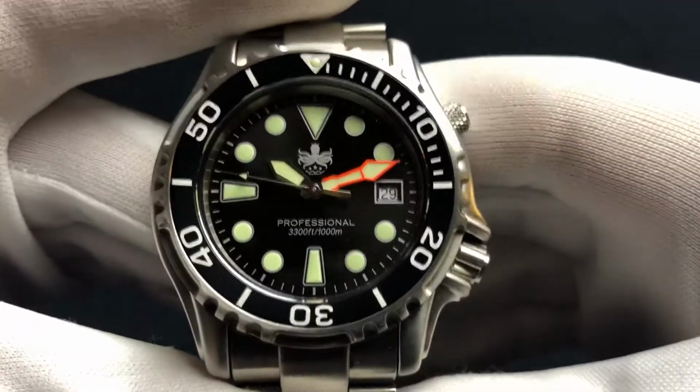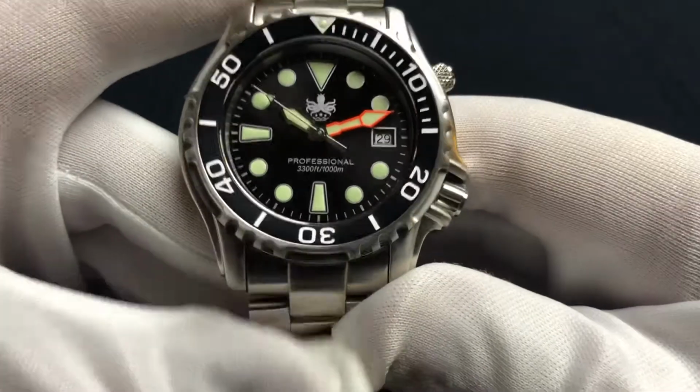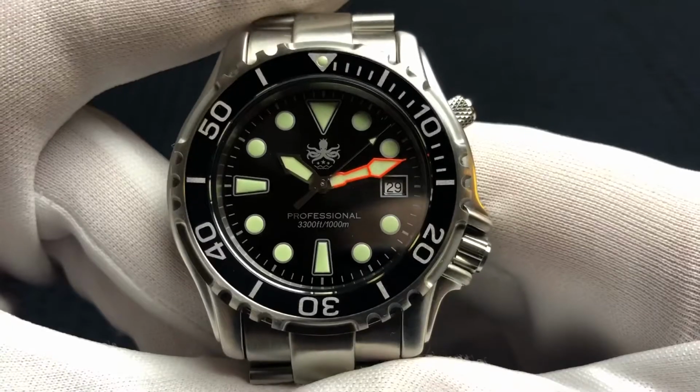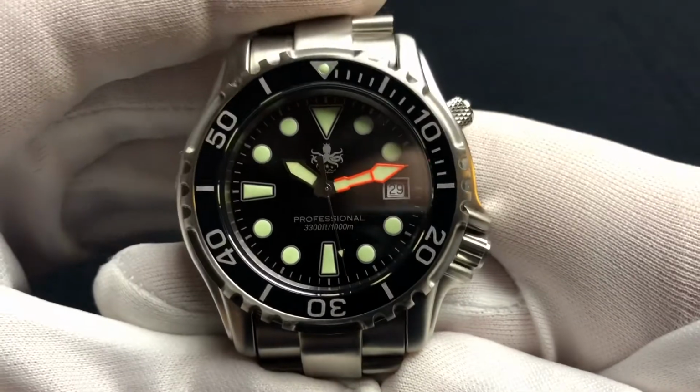So the bezel is aluminum, and it does have a luminous pip, and we will check out the lume here. The lume is actually really outstanding. It's Swiss C3 Super-LumiNova, which is pretty good, used in a lot of watches. It's very thickly applied to these printed indices, so as far as lume goes, this is going to be one of your better values. So what do I like about this watch?